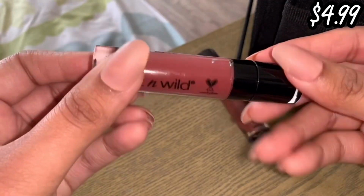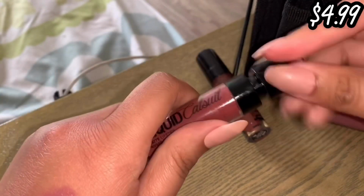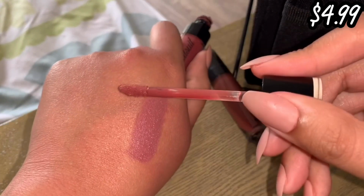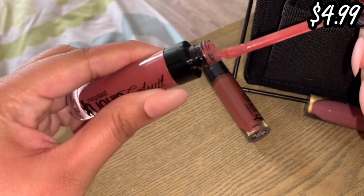This one here is in Gimme Mocha. I've purchased this quite a few times. I just love this shade for those everyday kind of makeup looks, and this one's running out. So I think I'm just going to declutter this one.